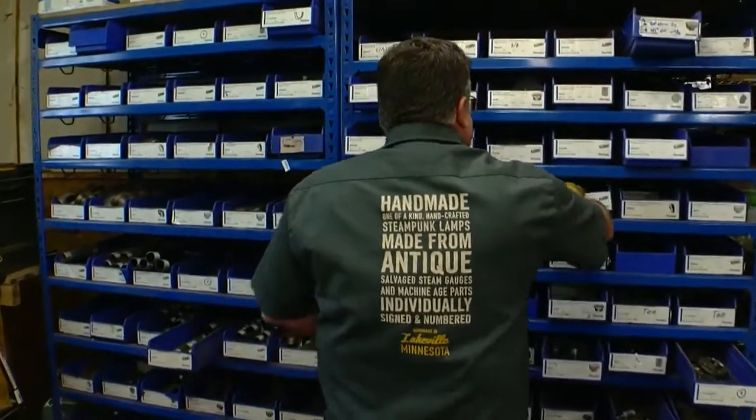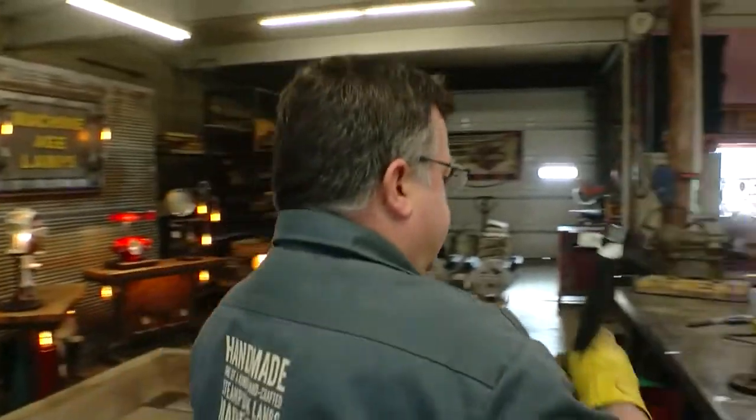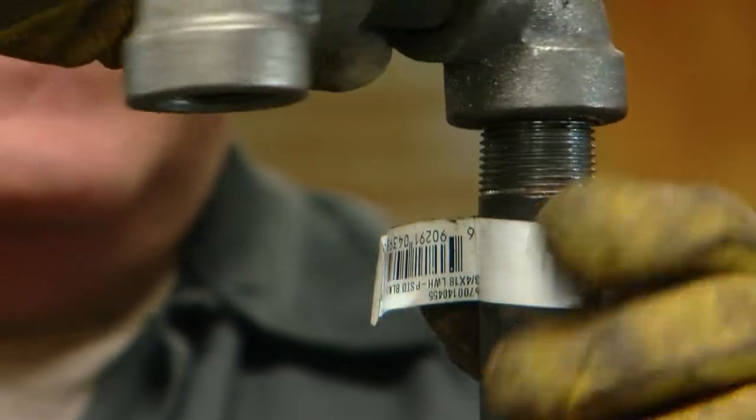The first lamp he built was for his dad. He used a dash panel from an old Farmall tractor, and it took forever, but it paid off. I built it into a lamp, gave it to him for Christmas, and it was a hit. Everybody loved it. He made two more and sold them right away. Then word spread, not just around the area, but across the country and even overseas.